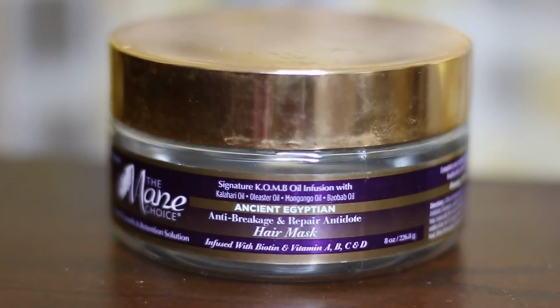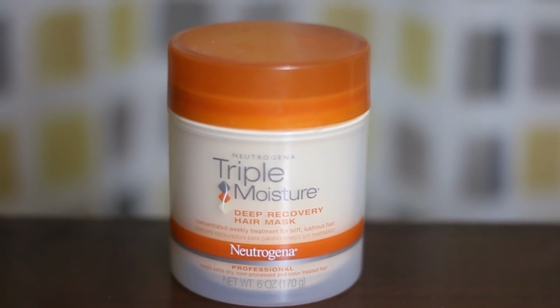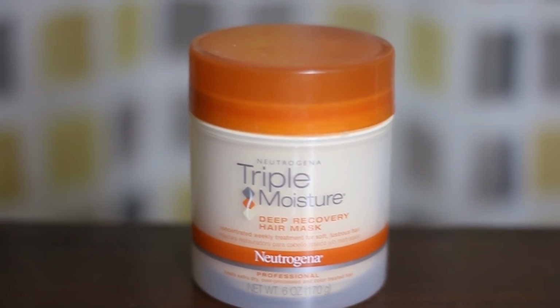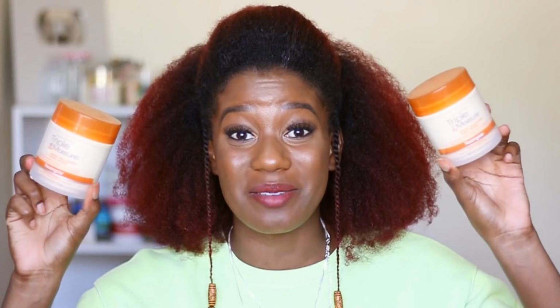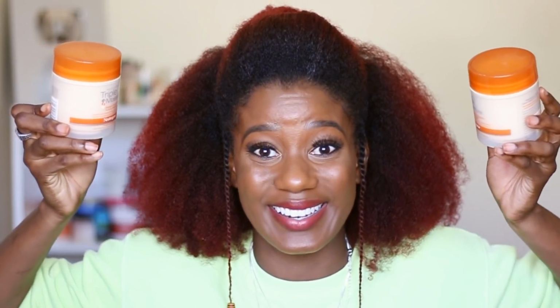The Main Choice Ancient Egyptian Anti-Breakage and Repair Antidote Hair Mask. Another hair mask that was great, but only lasts for one use. Neutrogena Triple Moisture Deep Recovery Hair Mask. This is another deep conditioner that one bottle only gives me about 2 uses, but I really like this deep conditioner, so I keep buying it again.